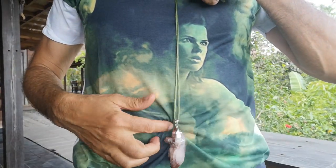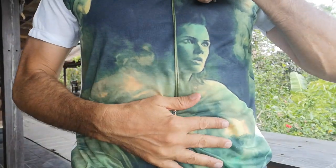Just on a final note, this is great for any blocks in the stomach. If you've got IBS, irritable bowel syndrome, or any stomach pains or issues, this is a great crystal to wear very low down. My belly button's here, so wear it here, and then place your hand there when you're doing the healing work on yourself.